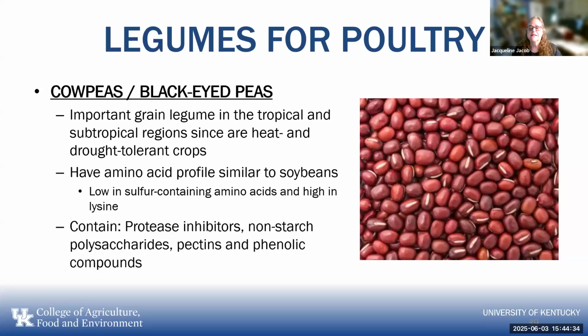Cowpeas, often referred to as black-eyed peas, are an important legume in the tropical and subtropical regions, since they are heat and drought tolerant crops. And when I was in Nairobi in Kenya, we ate a lot of chickpeas.